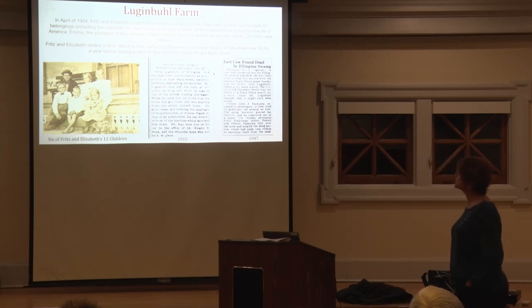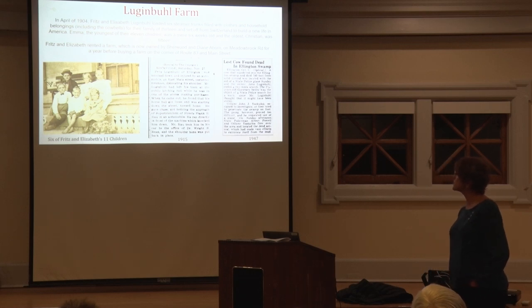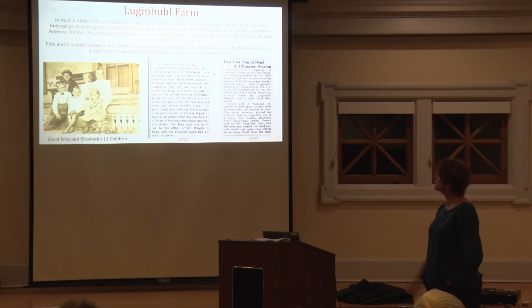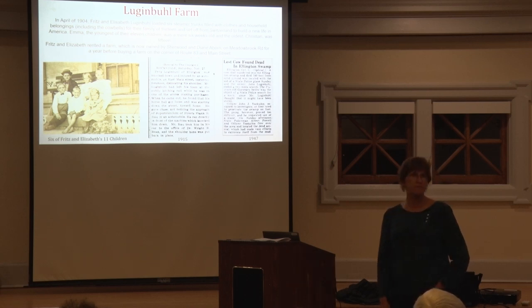Fritz Luginbuehl of Ellington was knocked down and injured by an automobile on East Main Street yesterday afternoon, dislocating his shoulder. Mr. Luginbuehl had left his team at the public hitching rail while he was in one of the stores making purchases. When he came out, he found that his horse had got loose and was starting down the street toward home. He gave chase, not noticing the approach of Superintendent of Streets Frank R. Rao in an automobile. He ran directly in front of the machine, which knocked him down. Mr. Rao took him in his car to the office of Dr. Wright B. Bean, and the shoulder bone was put back in place.